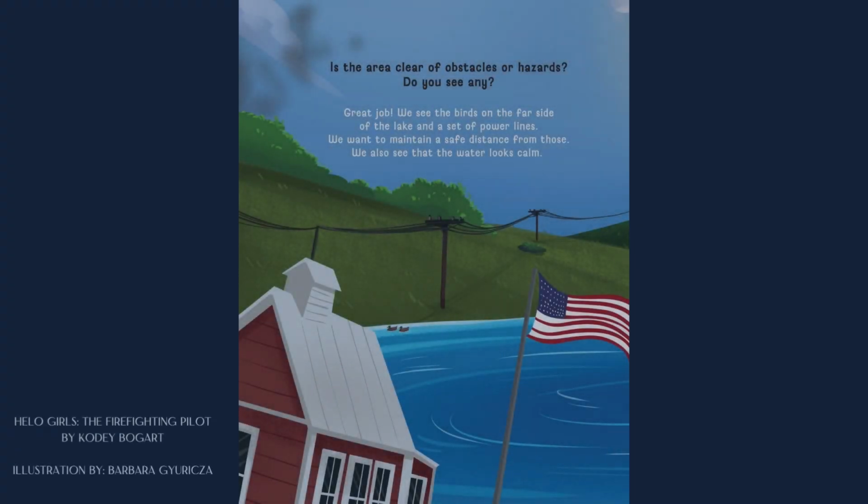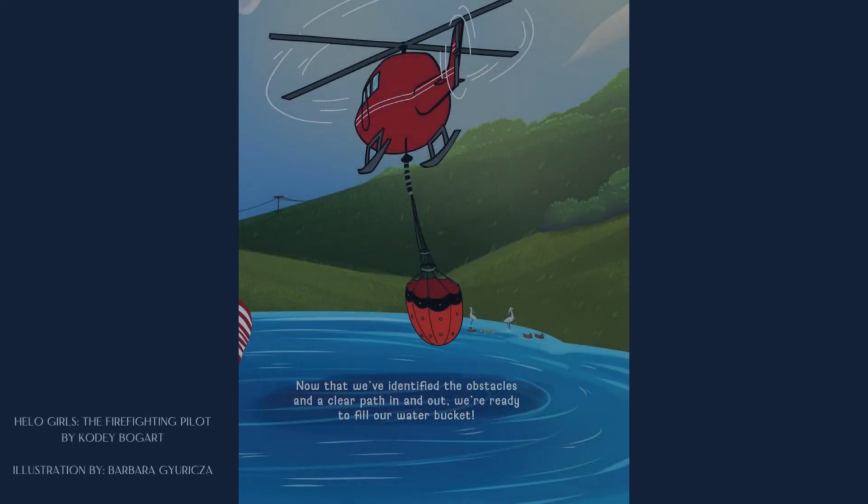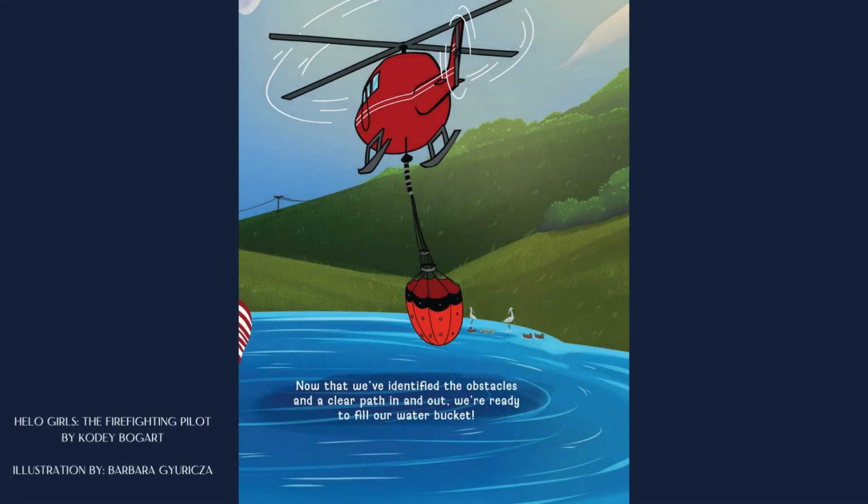Is the area clear of obstacles or hazards? Do you see any? Great job. We see the birds on the far side of the lake and the set of power lines. We want to maintain a safe distance from those. We also see that the water looks calm. Now that we've identified the obstacles and a clear path in and out, we're ready to fill our water bucket.